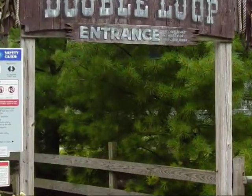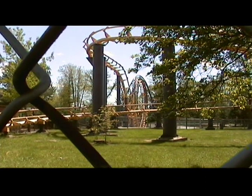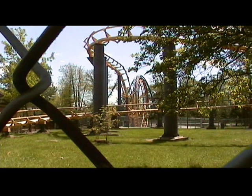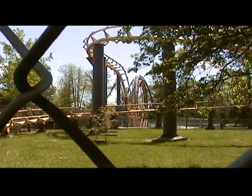And we have the double looper. This is one of those historic rides. First consecutive double looping coaster. It does feature a helix at the end, but it's not much of a forceful helix. It's just more or less to get some of the extra energy burned off the ride.